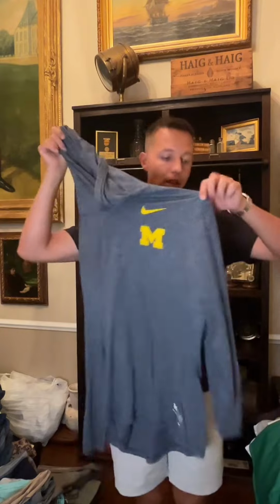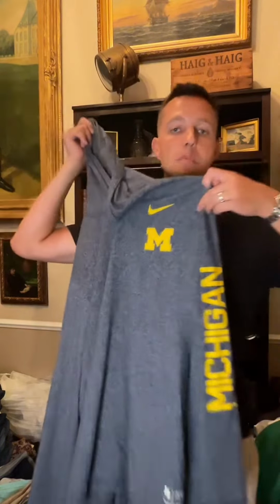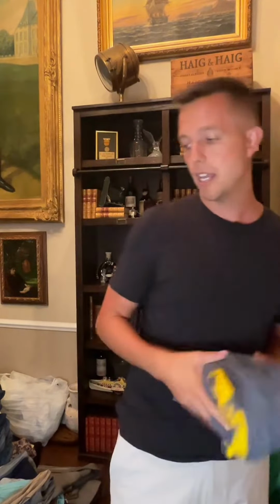My buddy gave this to me. This is a Michigan Nike. The dude I trade with just thought of Michigan, because I always tell him name brand colleges that are well known do well. So he picked this up and threw it my way. And again, I throw his stuff his way.